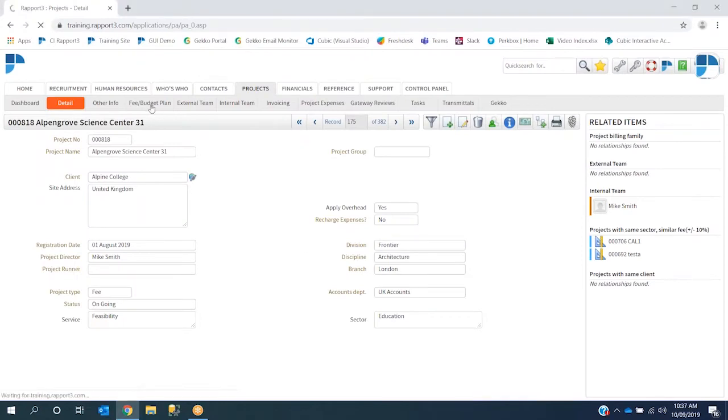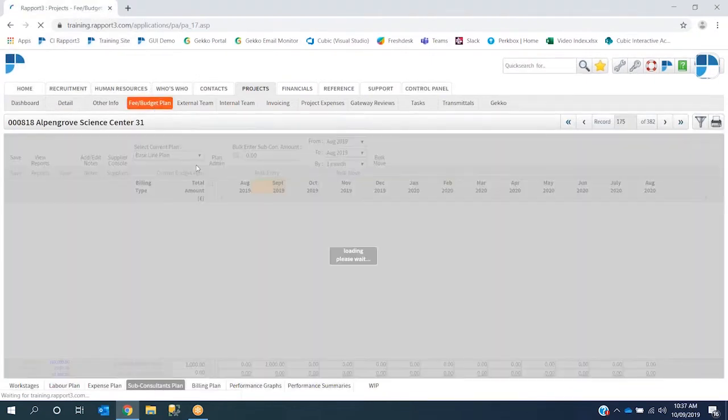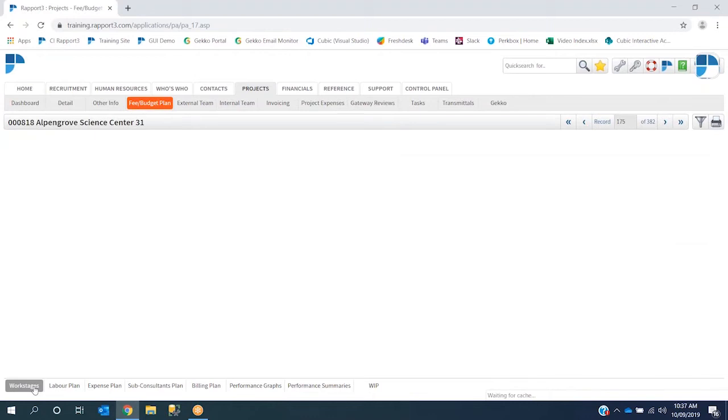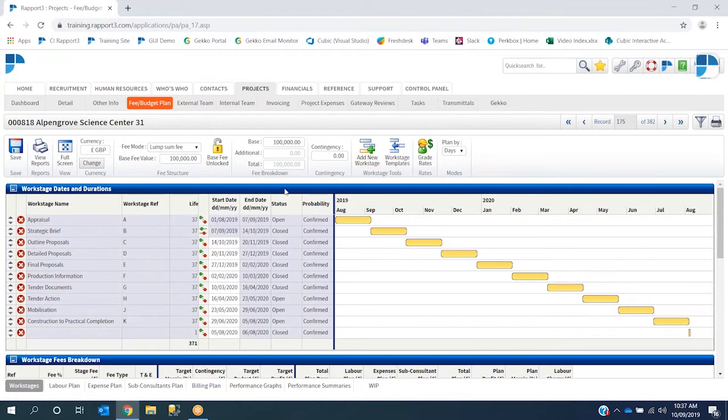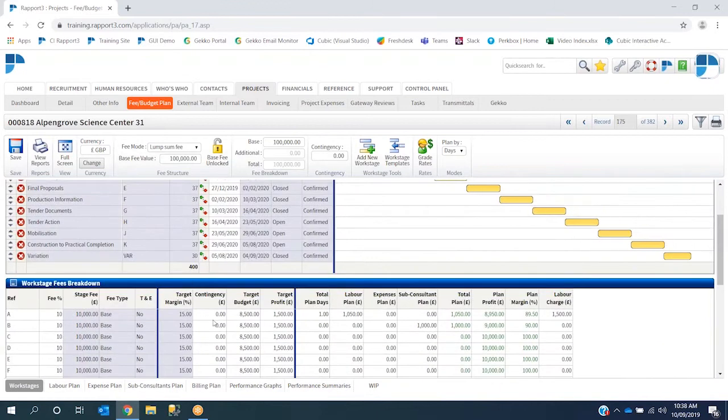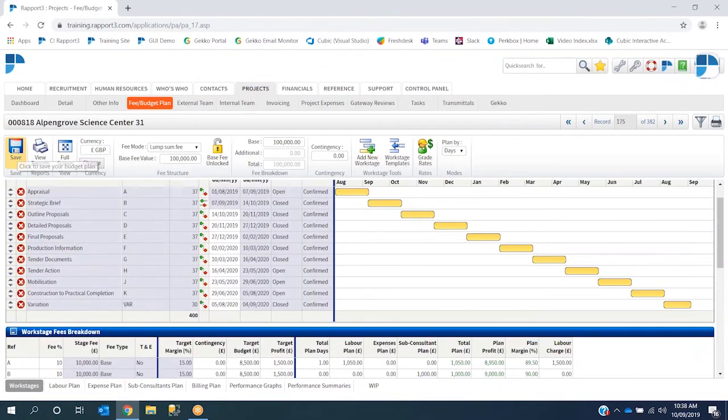Once again, I'm going to navigate to fee budget plan, and in here I can go to our work stages tab, and at the bottom I can create an additional variation or change order on this project. What I'll do next is add a new work stage. This creates a new workstage dropdown here, and I can give this the name of variation and give the workstage reference maybe VAR. I can then give the number of days for this variation, so I'm going to say 30 days, which brings our project up to 400 days. And I can then save this.